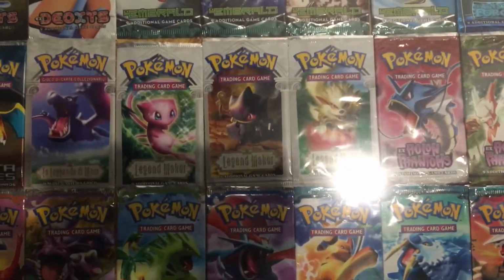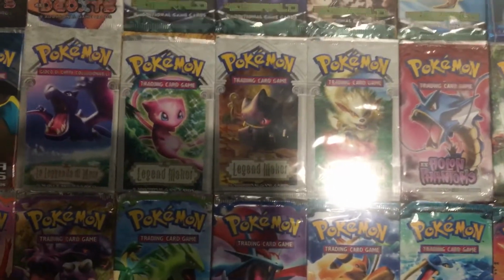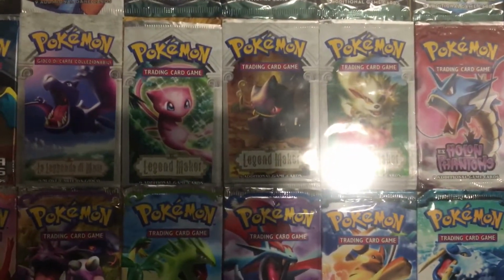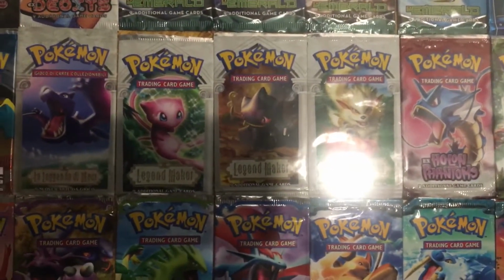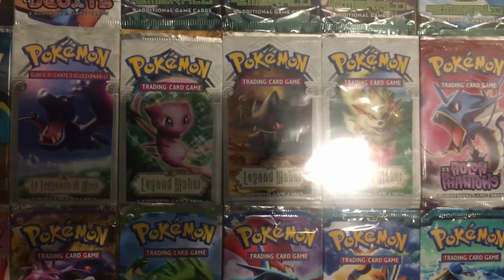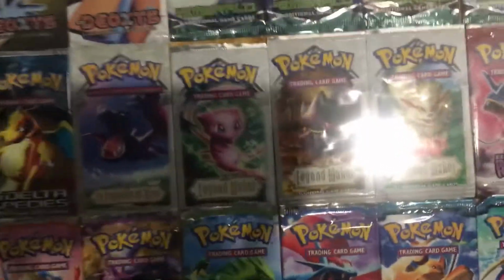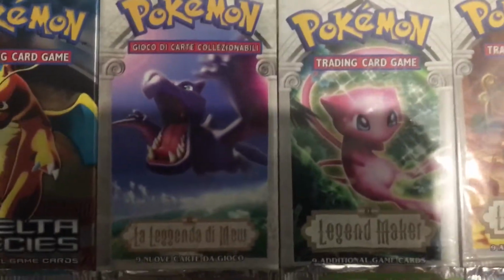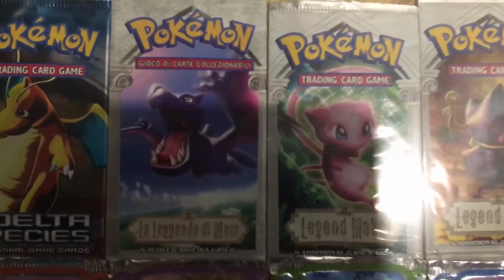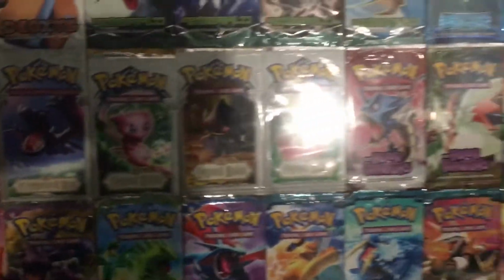Legend Maker. Yeah, this is about the time that I pretty much stopped collecting the cards. I don't know, Legend Maker just wasn't doing it for me. They had beautiful cards, but I don't know. There was just something about the sets that didn't feel the same as the others. This one right here is the only one that I have that is, I think, Italian. Other than that, the other ones I got in the same run.